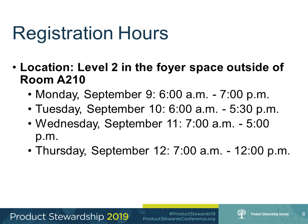When you get on site, the first thing that you will want to do is go to the registration desk to pick up your badge. You won't be able to access any area of the convention center, the presentation room, without your badge. So the registration desk will be on level 2 in the foyer space outside of room A210, and we will have signs all throughout the convention center, so you should be able to follow the conference-related signs up to the 2nd level of the registration desk.